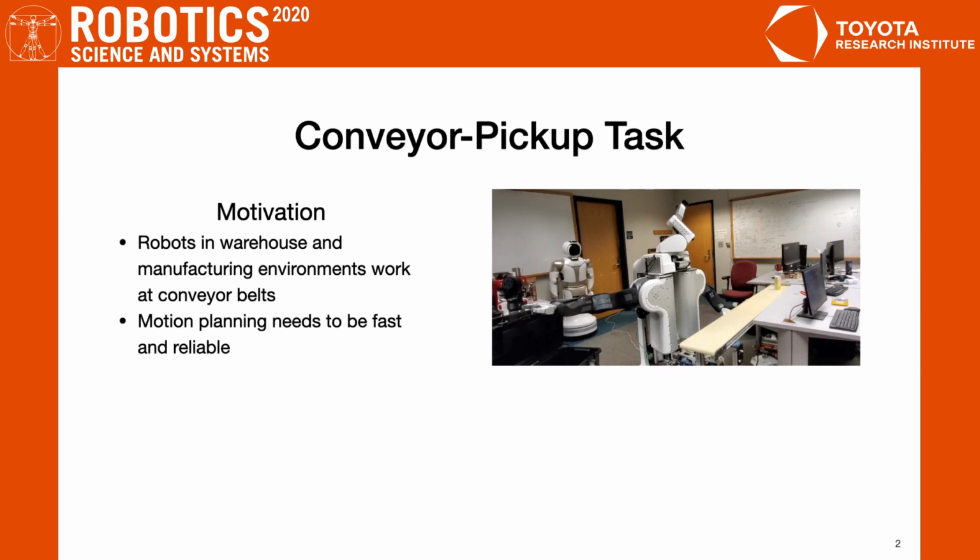Robots are often deployed at conveyor belts in warehouse and manufacturing environments to perform fast pick-and-place operations under strict time constraints. This requires motion planning to be fast and reliable.